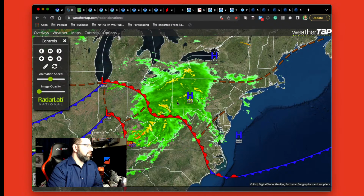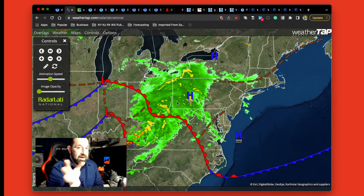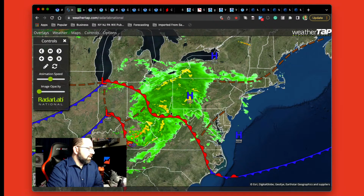Tomorrow morning we'll be dealing with heavy rainfall. And it looks like as we head towards the Memorial Day weekend, we will be dealing with a more hot and humid air mass setting up, with potentially a backdoor cold front creating some mischief that we'll have to keep an eye on. But definitely some good heavy downpours on the way here.